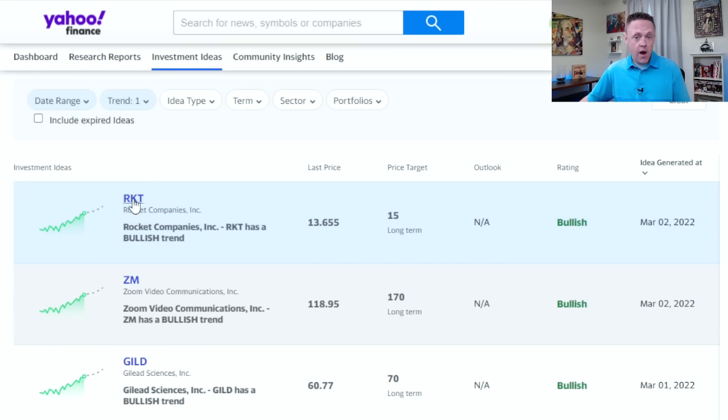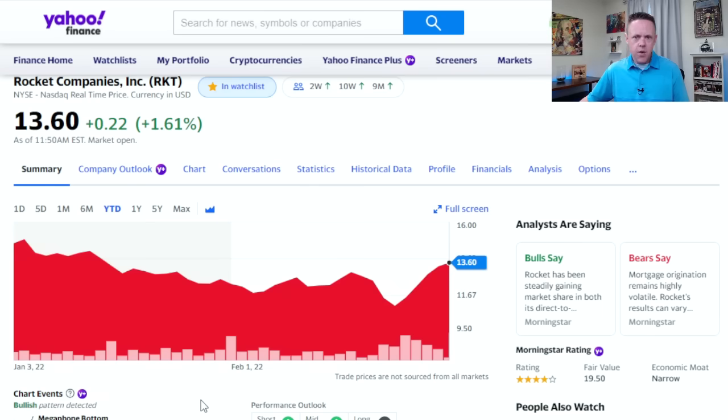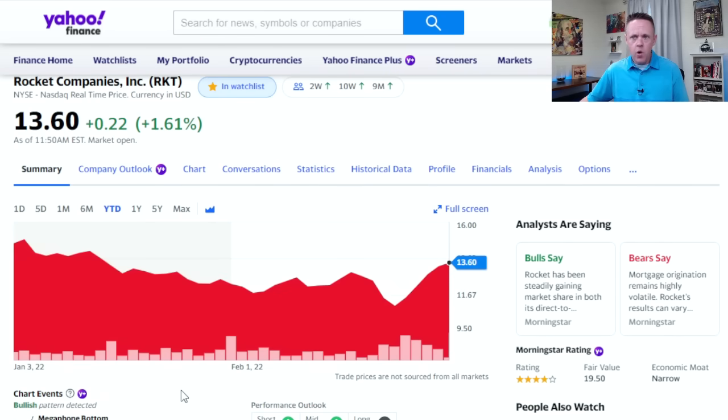Let's take a look at Rocket. This is actually a stock that I own, so makes it easy for me to talk about. And here's your, let's just do year to date. This hasn't been the best stock I've ever owned, but I will say that, in my opinion, Rocket is a world leader in mortgages. I feel very good about the company over the long term, but the short term has certainly been painful. The one big thing that they did do, though, is recently announce a special dividend. So I'm not super surprised to see this bump up.